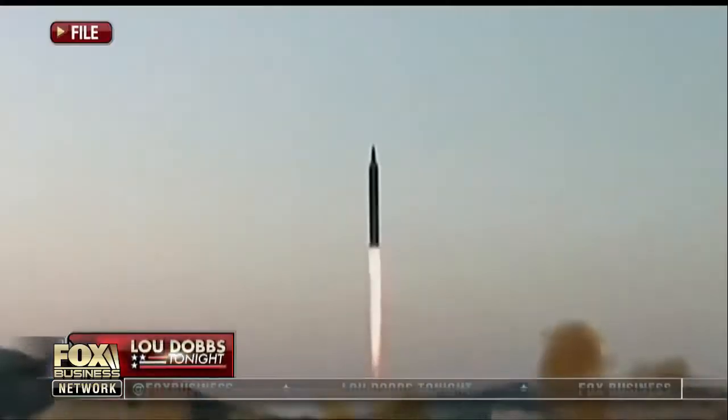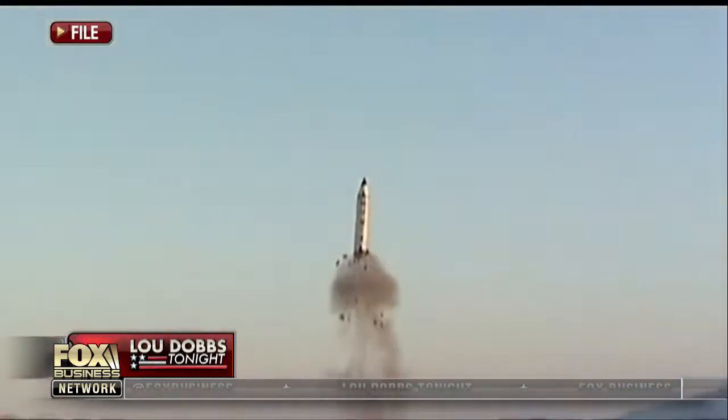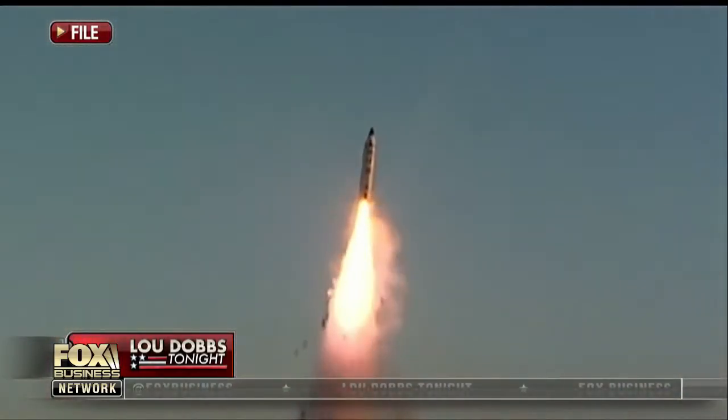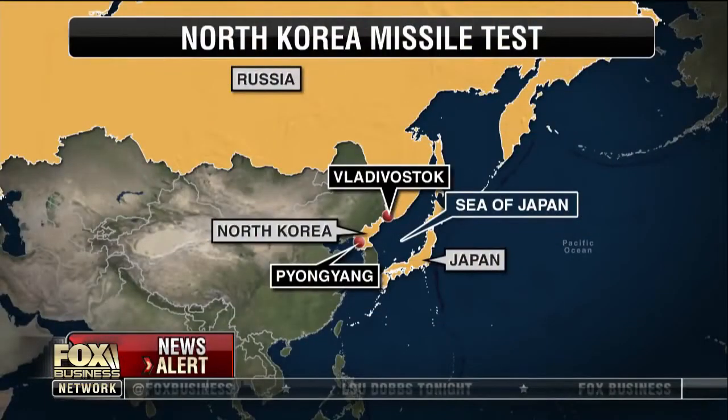North Korea claiming it successfully tested a new medium-range ballistic missile capable of carrying a nuclear warhead. That is bad news. A preliminary assessment by the U.S. military says the KN-17 missile was in the air for 30 minutes. It splashed down about 60 miles south of Russia's Vladivostok region, roughly 250 miles from Japan.